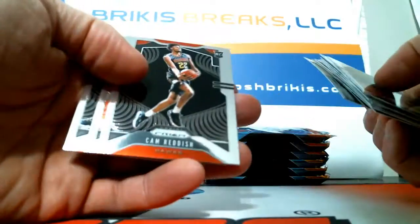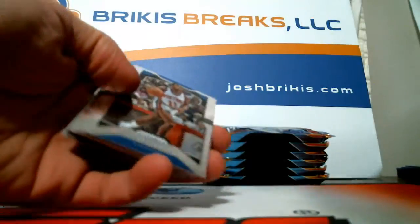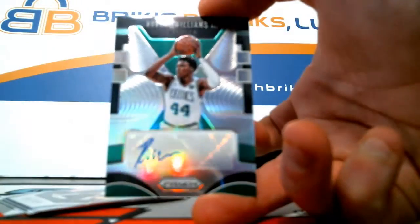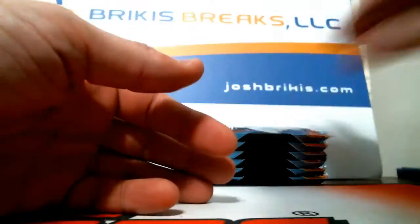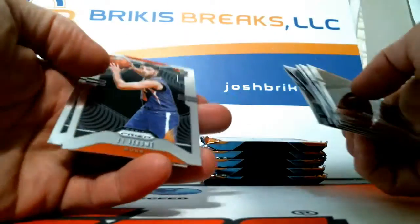Red Elfrid Payton, Malik Beasley Prizm, Cam Reddish insert, Cam Reddish rookie, and Kevin Gelly rookie. Dion Waiters. Robert Williams III for the Celtics, rookie auto. Robert Williams, rookie auto for Boston. Harden insert. Jonas, red. Freak insert, Ty Jerome rookie.